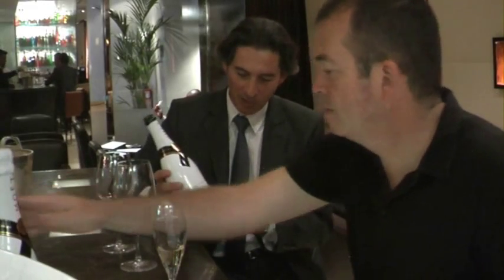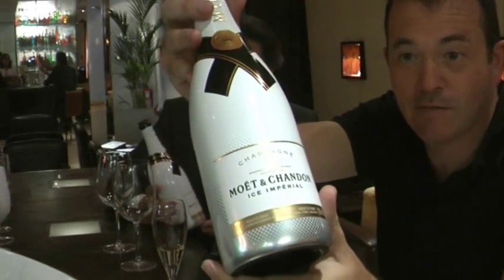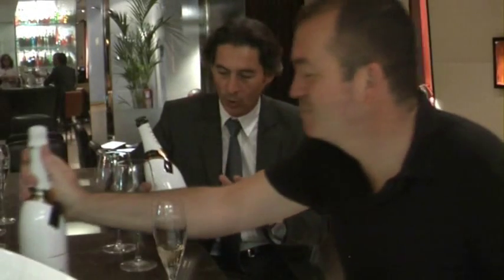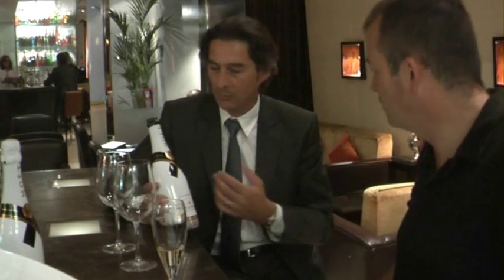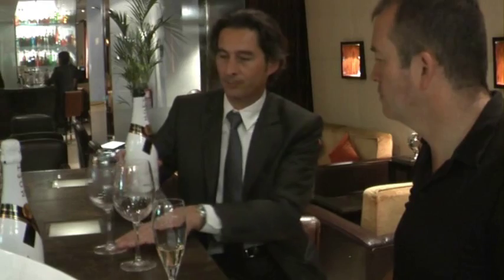Yes, as you noticed, the packaging is quite new. Close up the packaging there. That's very distinctive. It's bling. It respects all the, I would say, Moët & Chandon codes, the diamond pattern, the tie, the classic label, but then with, you know, a white atmosphere that is quite eye-catching, but also really suggests that idea of freshness, lightness that people are looking for in the summer.